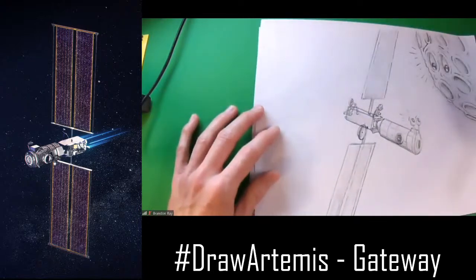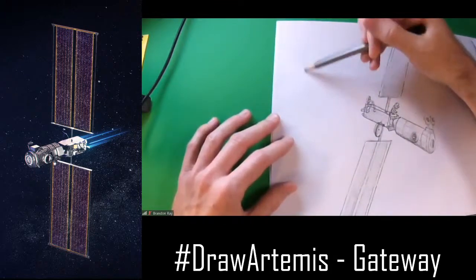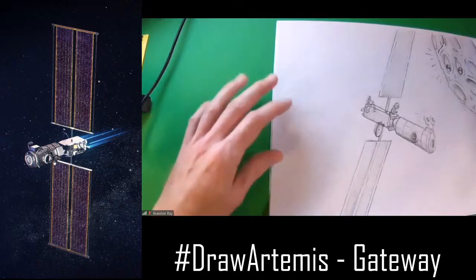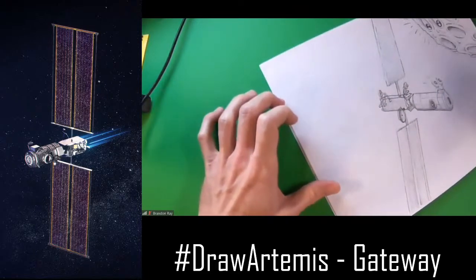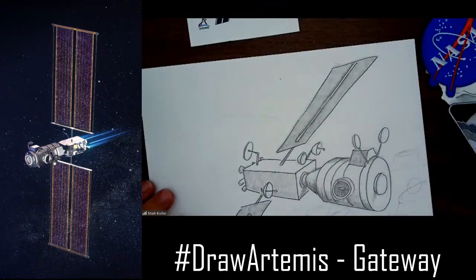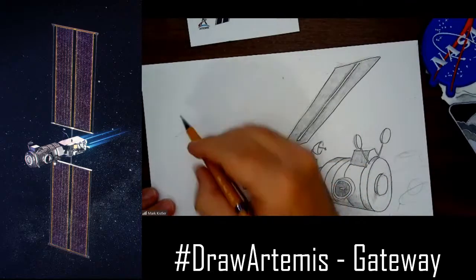And oh, it's got to have a port here and a port there so that this other thing called logistics and module can come in. And we need the lander, so we need a place for that. And then, oh, the crew needs to get in and out, so we need some place for the Orion to come in. And so you just start with very basic ideas, very basic shapes, and you start thinking about how they relate to each other.